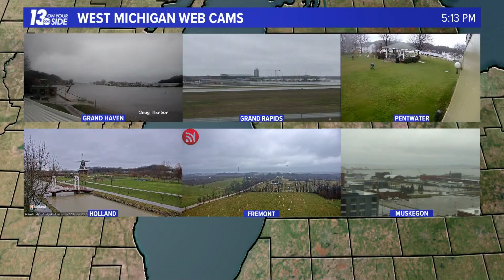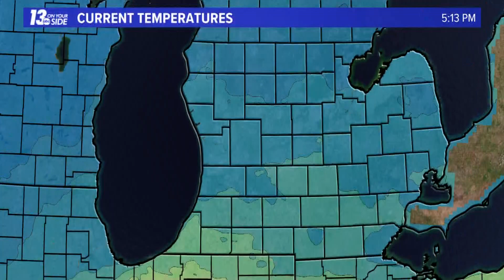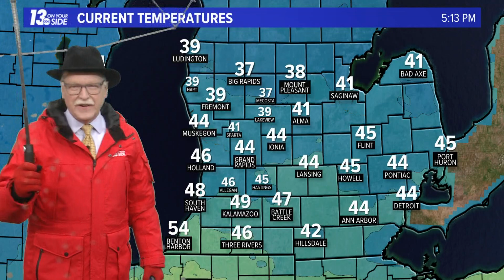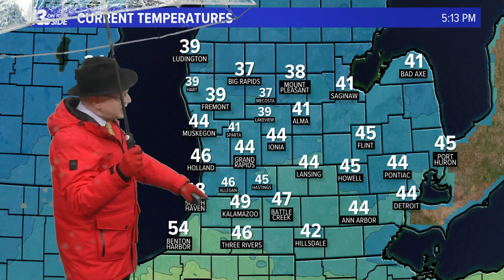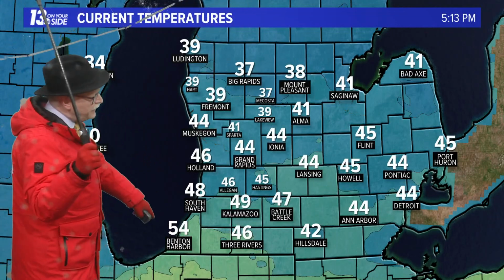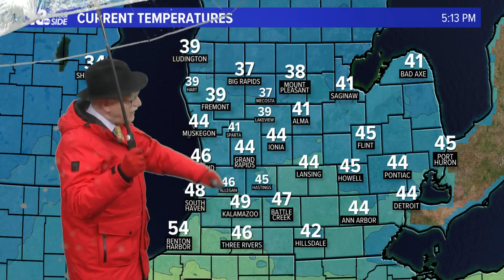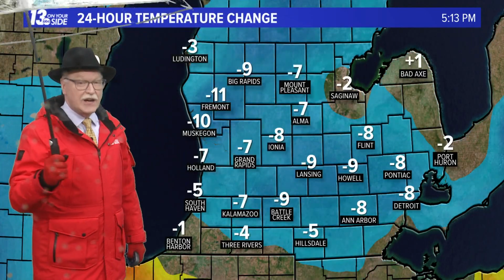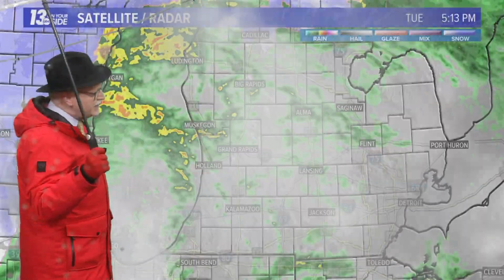We're looking at lots of clouds, lots of rain across the area. We've had some breaks in the rain, but mainly rain all day long, and cool temperatures to the north, only in the mid and upper 30s. Very chilly rain today. To the south, it's in the upper 40s to even 54 in Benton Harbor. We're going to see a frontal system kind of work its way up from the south, but definitely a colder day today by about 5 to 10 degrees.